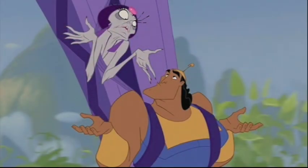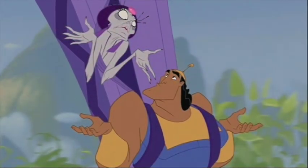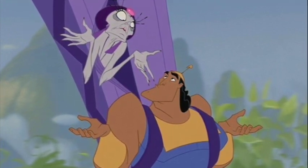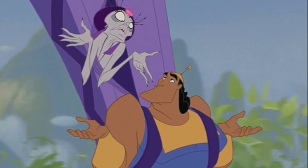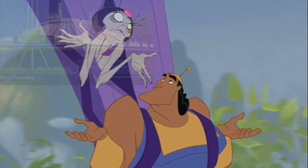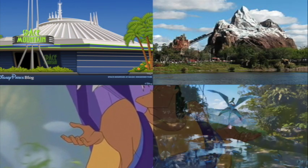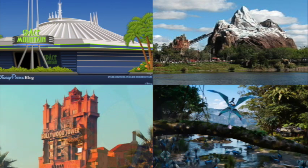So the real question here is, what makes an attraction e-ticket caliber? And does the Seven Dwarfs Mine Train meet any of the criteria? To answer this, I think we need to take a look at some attractions that are widely considered to be long-standing e-ticket attractions. Let's take four established e-ticket attractions: Space Mountain, Expedition Everest, Flight of Passage, and Twilight Zone Tower of Terror.